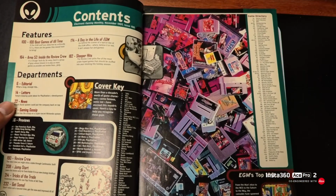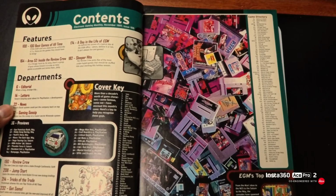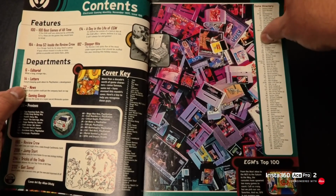And as you can see here down in the corner, in case you don't know your video game history and you wanted a glossary of which character was which, down here it has a little glossary of the characters that are on the front cover.